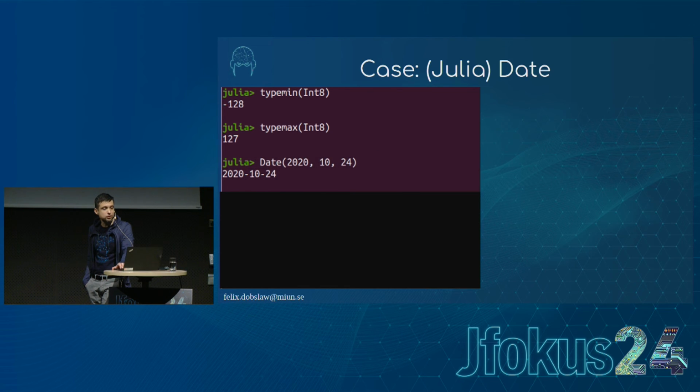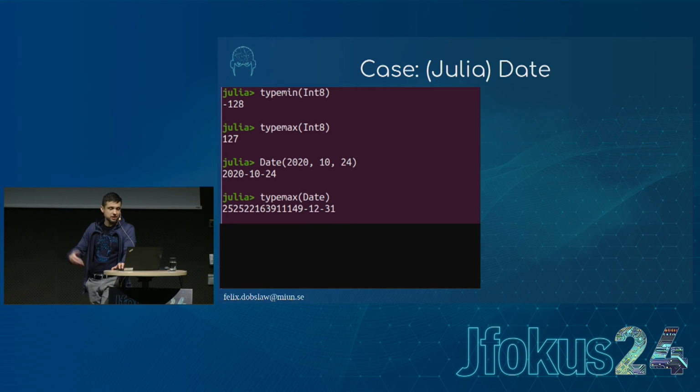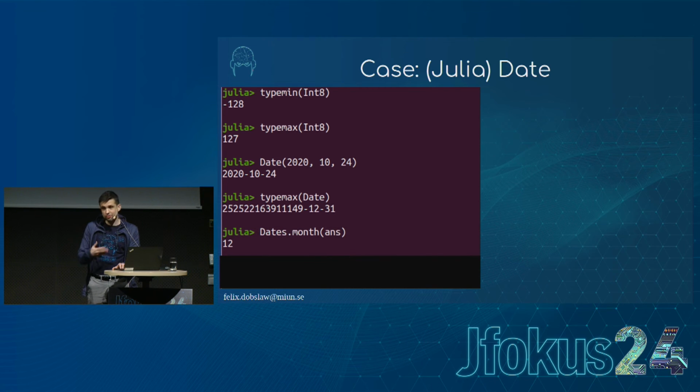And then there are more structured types. This is a constructor for Date, creating a date for 2020 here, and this is how it works. Then you can also use typemax for a Date. This is all the core library of Julia. And okay, you get a really large date. Probably you will not use it in many practical situations, but if you do some astronomical calculations, it might be relevant for you. Good. So you can also use these handles in order to assess how many months a date has, and so forth.